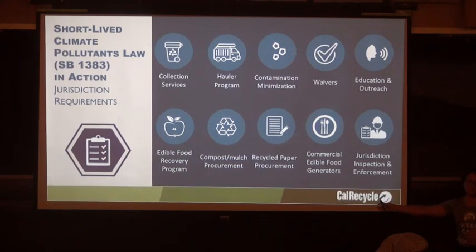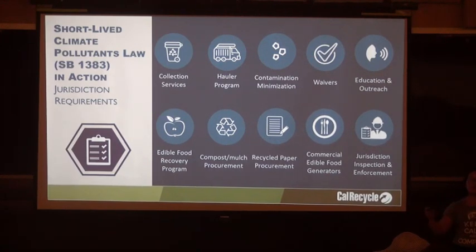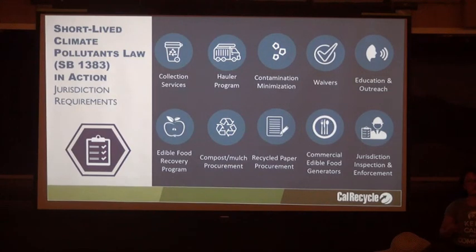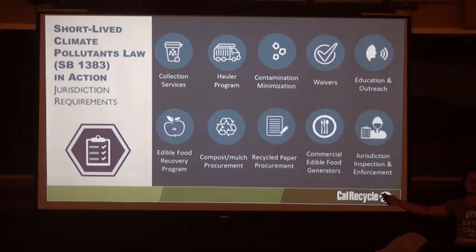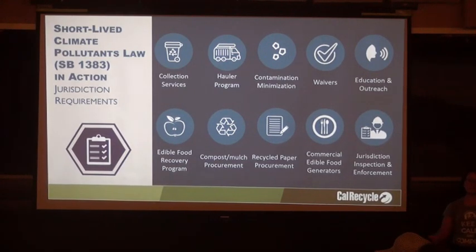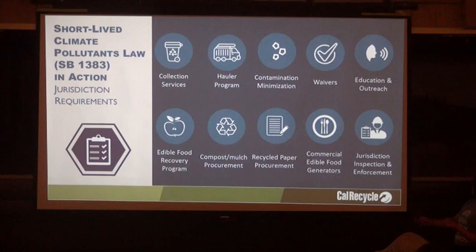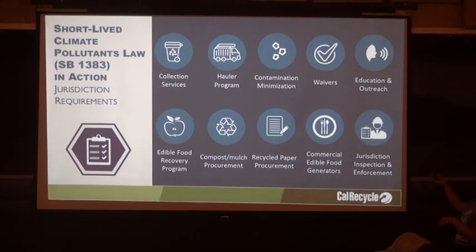And then there's compost and mulch procurement. I'm not going to get too much into that, but that's to spur markets for compost and mulch, especially in Southern California, where they don't really value compost as much as we do here in Sonoma County. Recycled paper procurement is basically requiring all the government entities like your cities and county to purchase recycled content paper products, again spurring market development. Edible food generators, that's in regards to the edible food program. And then inspection and enforcement, just to make sure that people are doing what they're supposed to.